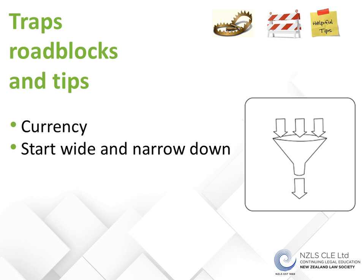Thanks, Robin. Yes, dealing with roadblocks. It's good when you finally learn to see them coming, so you don't spend too much time on fruitless searches. But there are times when you just can't find anything on point. So check, again, did you start wide and narrow down? And certainly if you can't find something, go to a legal encyclopedia or commentary first.